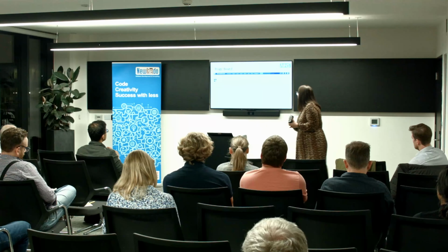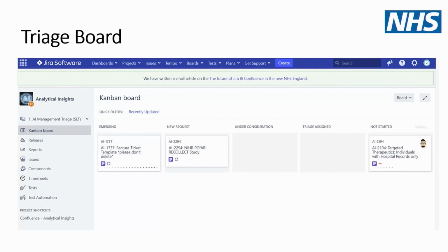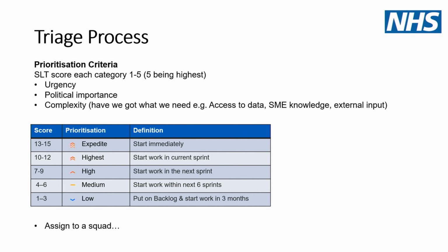So the structure that we used was to have a Kanban board as the overarching triage board. So all new work requests would come in and be discussed at that senior leadership team level. It's just an example there. As part of the meeting at senior leaders every Tuesday, there was a triage process. So they defined the scoring mechanism, what criteria was important for these pieces of work. You know, was it coming from number 10? Was it coming from Kieran? That type of thing we were looking at.